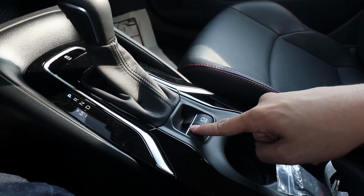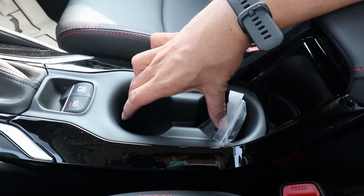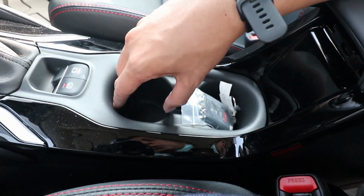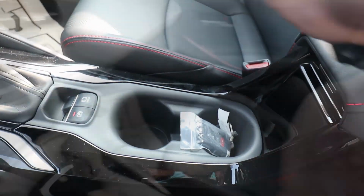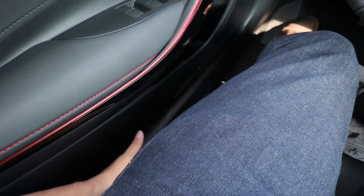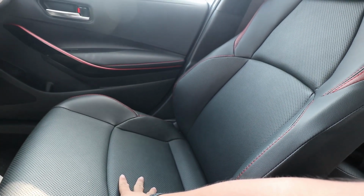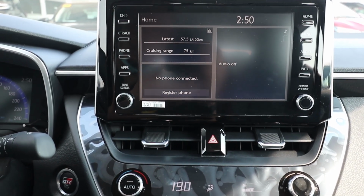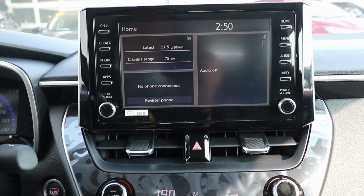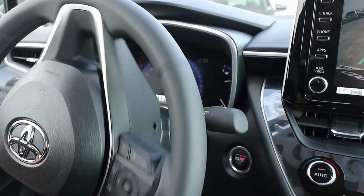You do get an electronic parking brake with auto hold. You have 2 moderately sized cup holders over here. You don't get spring-loaded tabs, so if you have a small cup, it's gonna jiggle around. The driver's seat is power adjustable. You also get adjustable lumbar support. The passenger seat, though, is manually adjustable. You get this 8-inch screen. It has Apple CarPlay. It has Android Auto. You get a reverse camera, but you don't get active guidelines.